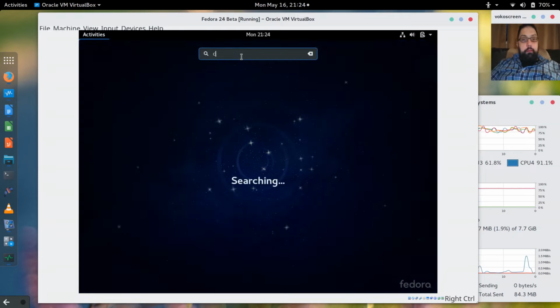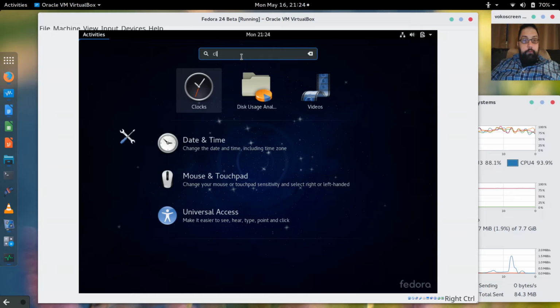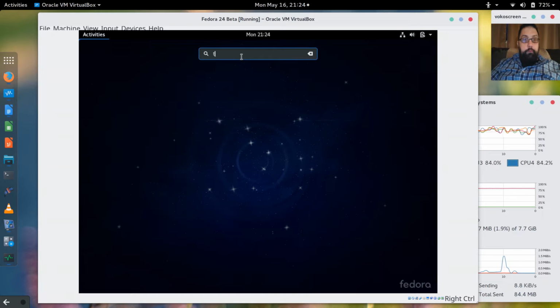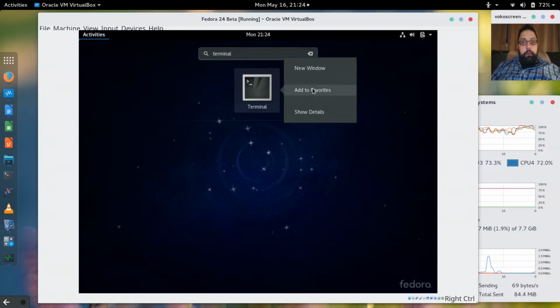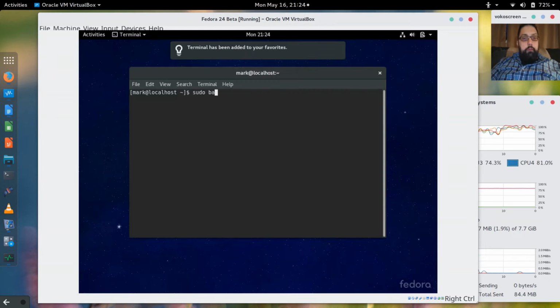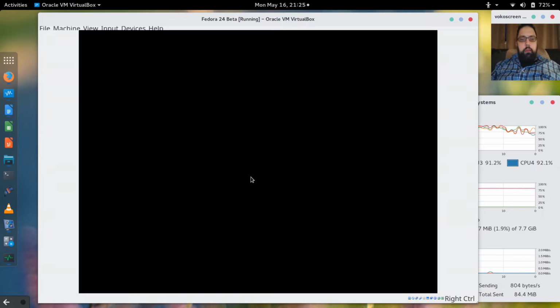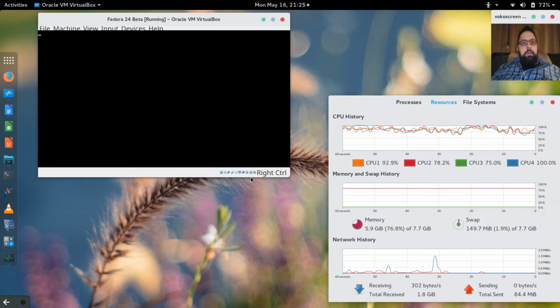I need, gotta have a terminal. Let's add it to favorites and we'll launch it. I think I'm gonna go ahead and reboot the system. I just want to see if I did indeed get the guest editions installed.